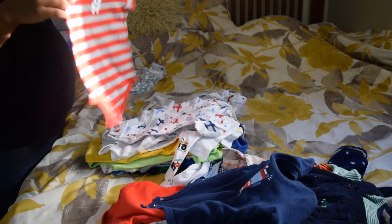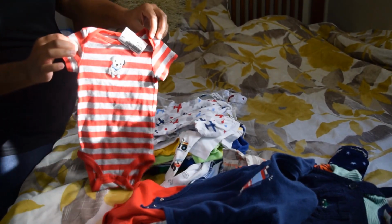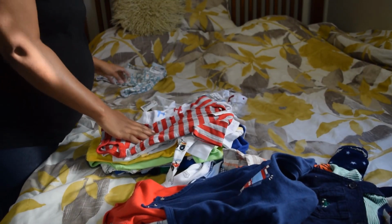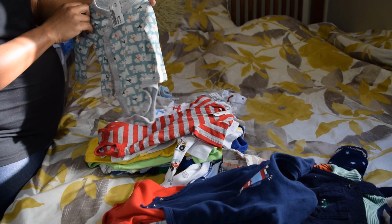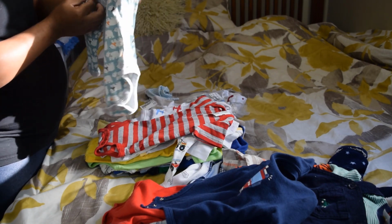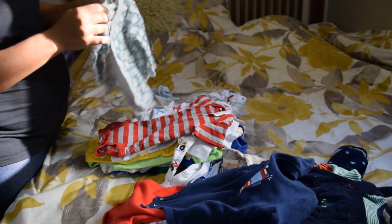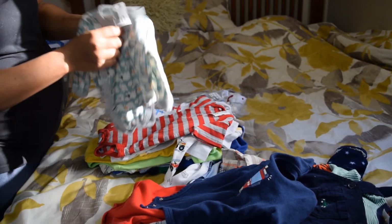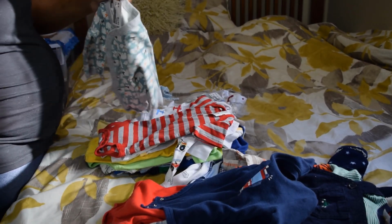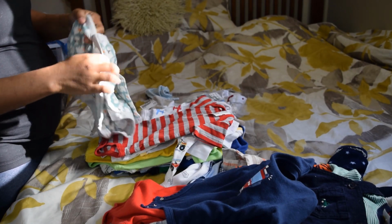And this is 9 months. Doesn't look like a 9 months outfit to me. Can you see that? Doesn't look like a 9 months outfit to me, but they said 9 months. $1. This little bodysuit, the onesie, long sleeve. I love this one. It is 3 to 6 months, they said. Also $1. I love that it pins on the side, so you don't have to take their hands out of it. You don't have to completely take off everything if you want to just change a diaper or something like that.